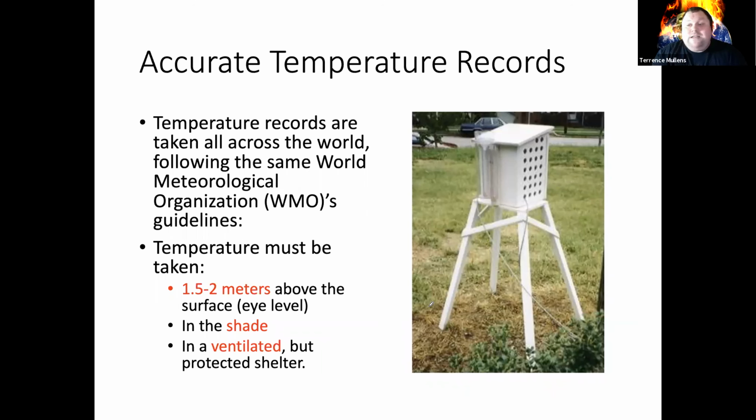Believe it or not, you don't want to do it in the sun because sunlight will be absorbed into the thermometer, causing an inaccurately high reading. So you don't want to do that. And then finally, you want it to be protected from elements, from wind, from rain, from annoying meteorology teachers like myself, but you also want to make sure that it is well ventilated.